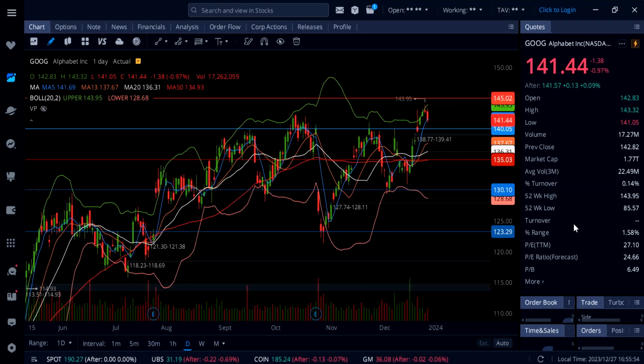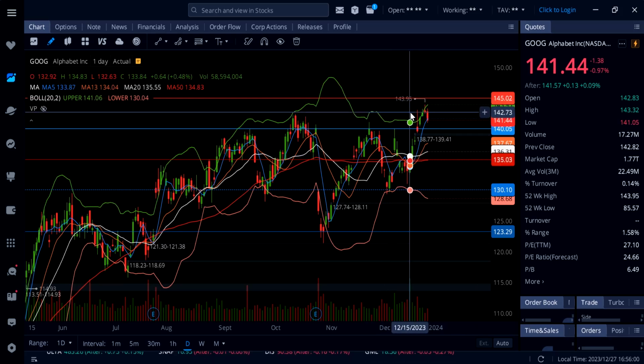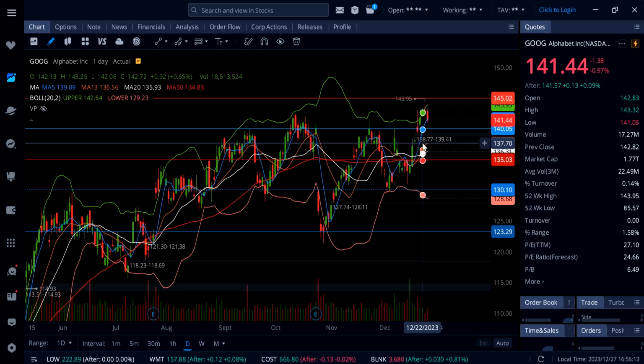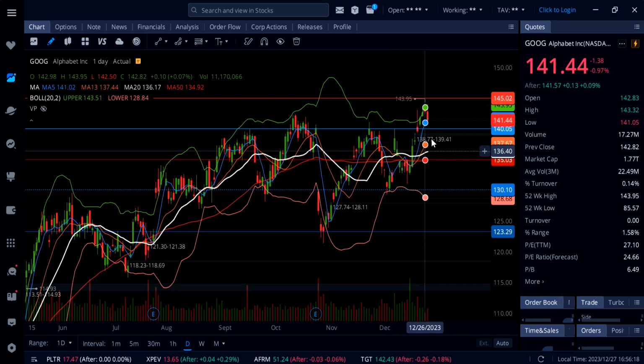On Google, stock is down 0.97%, and Google came down and filled this gap at 142 and didn't hold this support, and also took out the rising 5-day moving average at 141.69, and is now trading above 140. So the next strong support on Google is 140, and then this gap at 138.77.